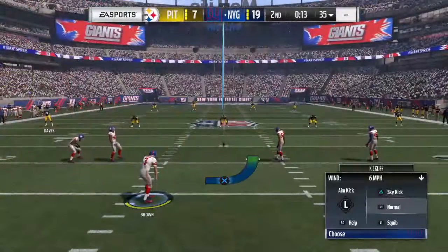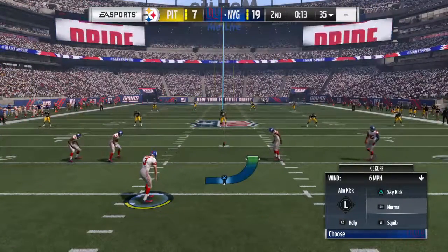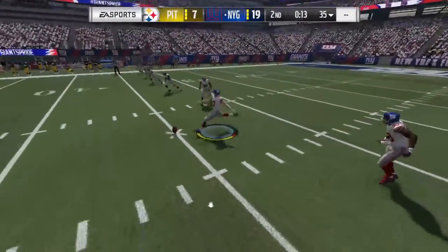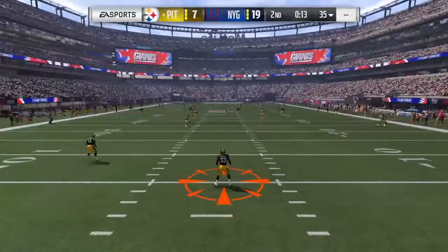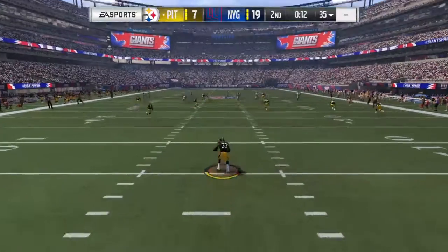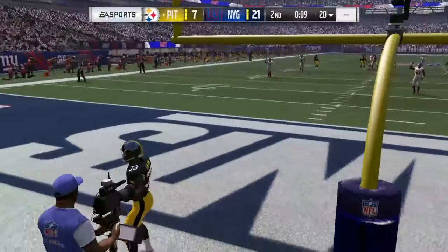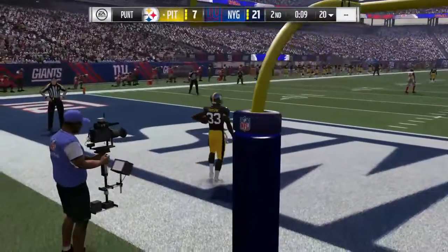Did someone dare them to do that? Did someone double dog dare them to do that? What was that? Maybe they saw something on film, but do you see something on film with those to try something from the 15 on a PAT? I don't know. The only thing they needed to see on film there was a snap. Oh, he's going to take this out of the back of the end zone, and that's going to be a safety.